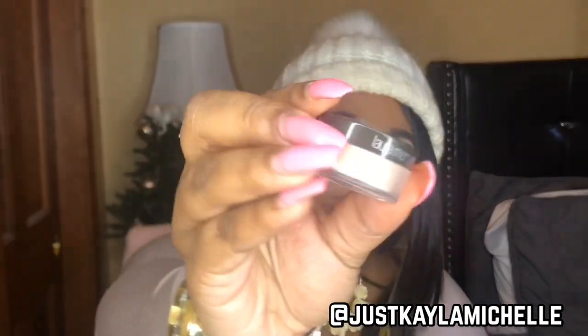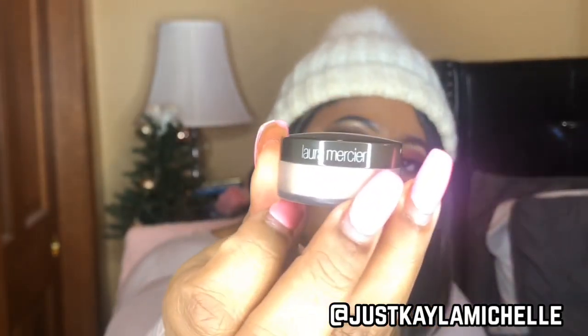Then this is just a small little sample size of Laura Mercier powder. Because like I said, I'm oily. Usually I have blotting papers, but I don't know where they are right now, so they're not in here. But I do like to keep just some powder on deck.